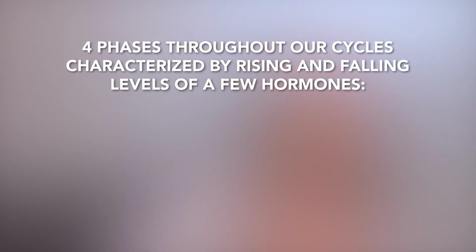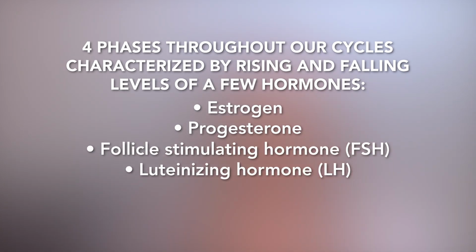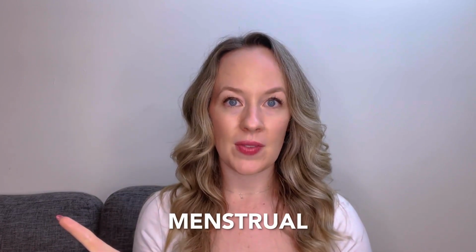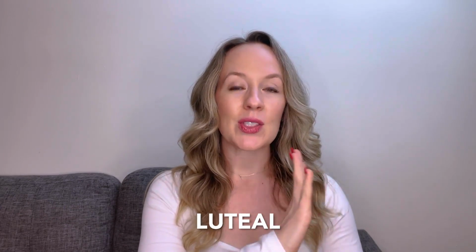So as women, we go through 4 phases every month throughout our cycles, okay? They're characterized by rising and falling levels of a few hormones. Hormones like estrogen, progesterone, follicle-stimulating hormone, FSH, luteinizing hormone, LH, or gonadotropin-releasing hormone, GnRH. There's a bunch of different hormones that impact our cycles. You have 4 phases that you move through throughout the month. You have the menstrual phase. That's part 1, that's when you're on your period. Next, you have your follicular phase. That's when things are moving and shaking. Third phase, third week of the month, right? Technically, is your ovulation phase. That's when an egg comes to your uterus and you are able to become pregnant. And then the 4th phase is your luteal phase, and that's right before your period.